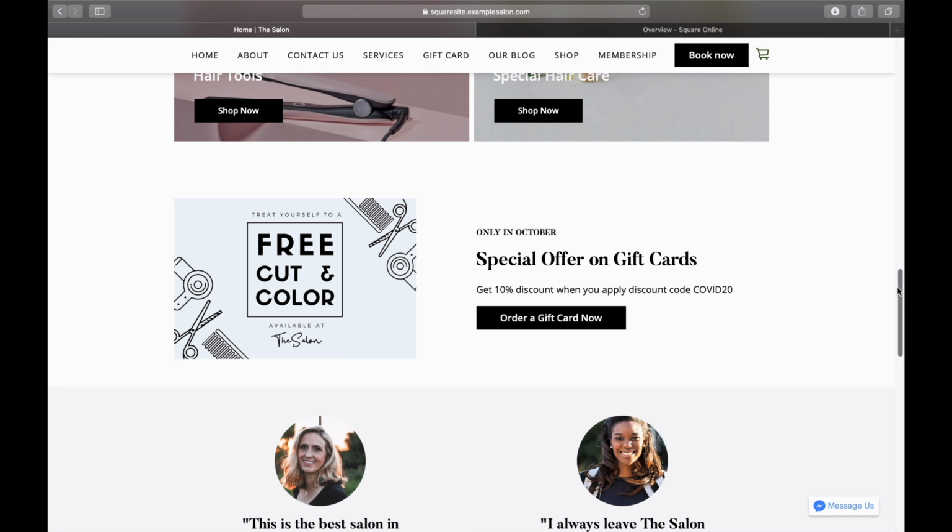Either you want a lot of customization, but with that comes complexity, or you want it to be simple. And I think that's what Square is doing brilliantly with this platform.